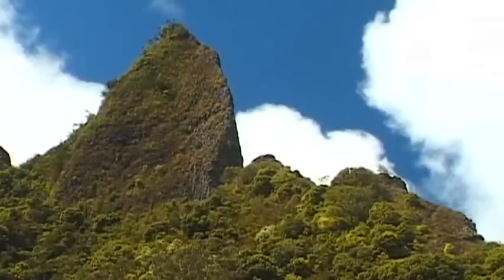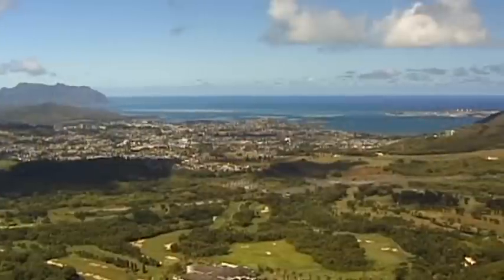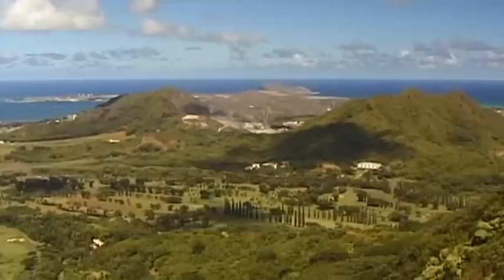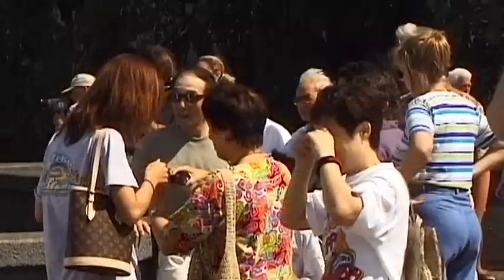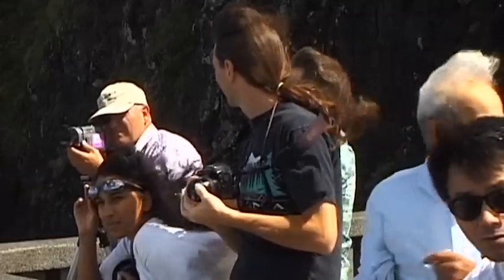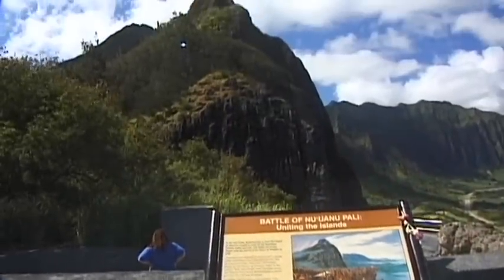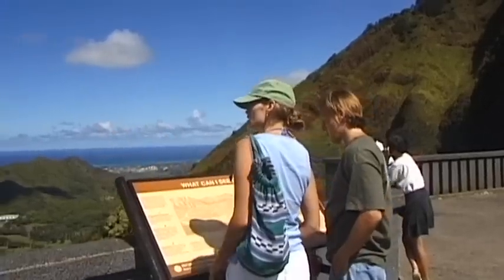The valley of Nuuanu Pali is of great importance in Hawaiian history. Here, a decisive battle took place when King Kamehameha came from Maui and triumphantly drove the troops of the chief of Oahu into the mountains. This battle formed the political union of the Hawaii Islands.